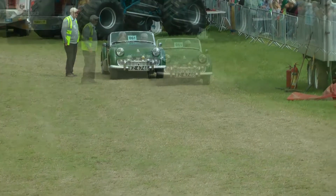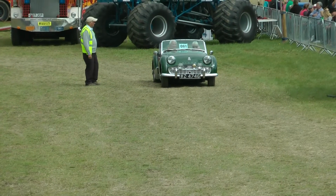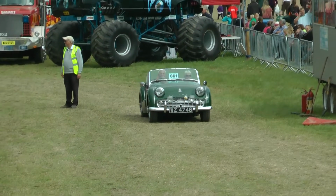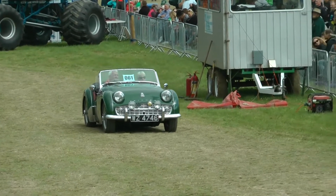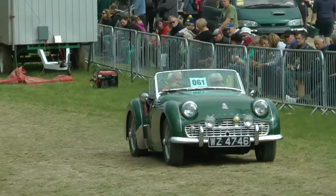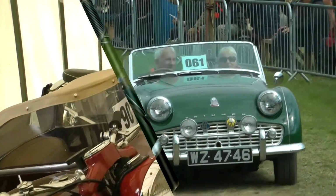Here we have the final car in our lineup today, a 1957 Triumph. This the Triumph sports cars. This one is the TR3 with a 2000cc engine, and it's owned by John Gilbert. He's from Penzance in Cornwall. It was rebuilt in the 1980s and 90s by an enthusiast and put on the road again.